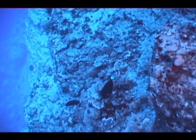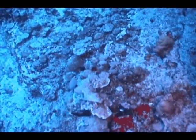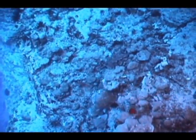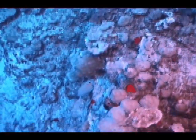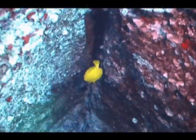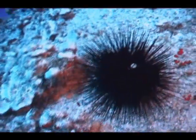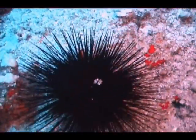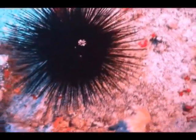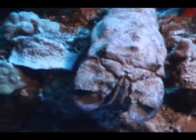Now, the dive company that we're using here is Mike Severin's Diving. They are just phenomenal. They're marine biologists themselves. So they take you down to see all the beautiful sights and even tell you the things that you're going to see when you go down there. Like this yellow butterfly fish. They'll even take you over to some nudibranchs. They'll take you to some sea urchins. They know this place like the back of their hand. They dive it every single day.